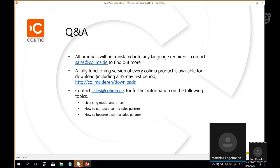So actually now we are on the first planned Q&A part. We have some predefined questions which come up very frequently. For instance, all the products we provide can be translated into any language. We just need your request, actually. And as I mentioned, we provide a 45-day fully functional trial version.